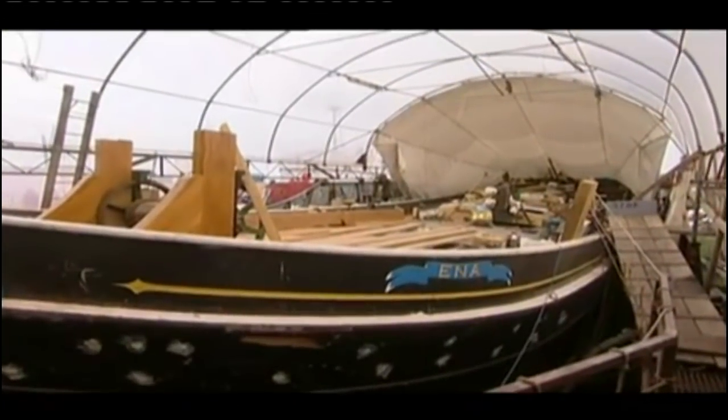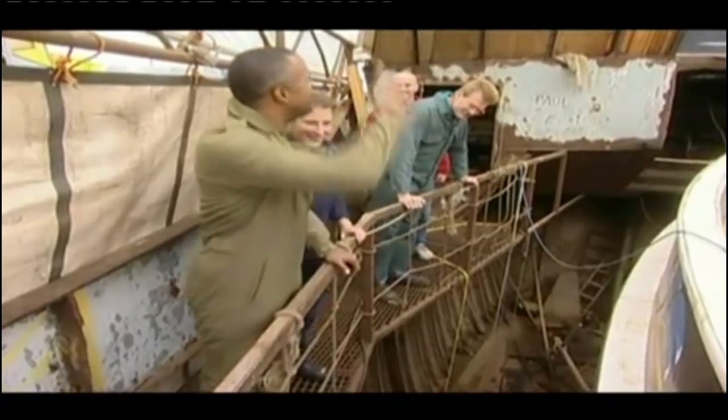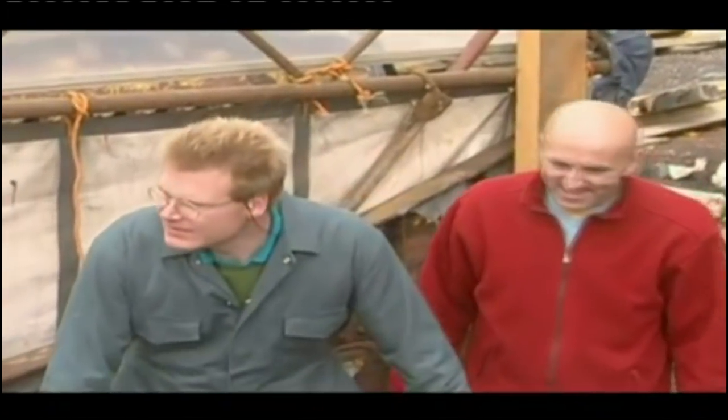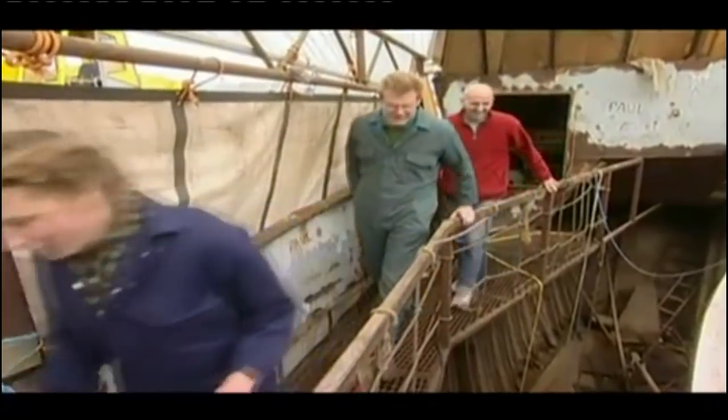It's a boat within a boat. Which one are we doing, this one or that one? No, you're doing that one. You're doing the one that still looks like a boat. Right, OK. There is so much work here.